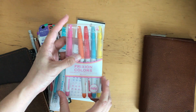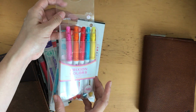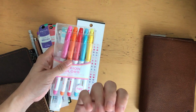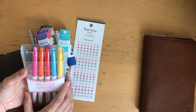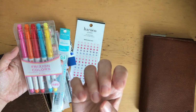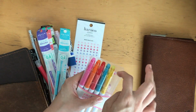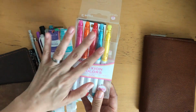I don't use them constantly, but I've had these for years, and I like them because they're not too bright, I guess. They're more on the muted side. Well, I don't want to say that, they're not that bright. They're not like a big pop of color. And I'm missing one more. I think I'm missing the green somewhere. But anyway, so there's the friction colors.